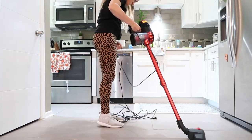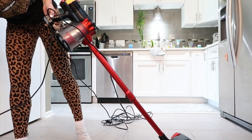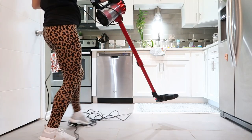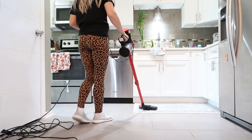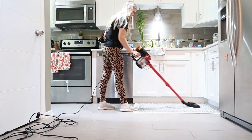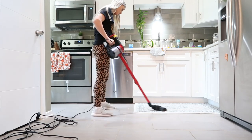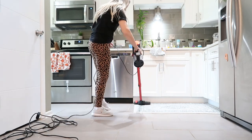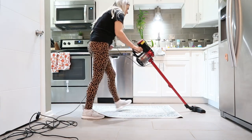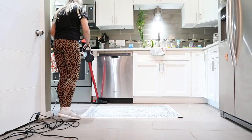Another cleaning tip I have for you mamas is literally investing in a good vacuum. I got this one for under $100 on Amazon Prime Day. If you guys have watched my previous videos, I had the really old bulky vacuum and it just was not working for me anymore. It was such a hassle. And this one makes life so much easier and it makes everything go so much faster, works really well.